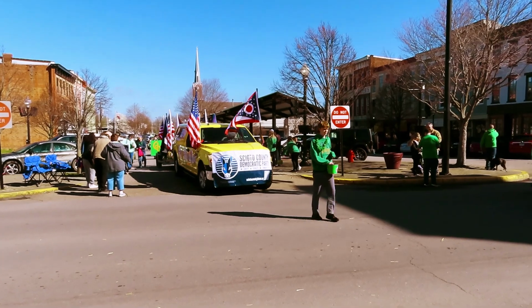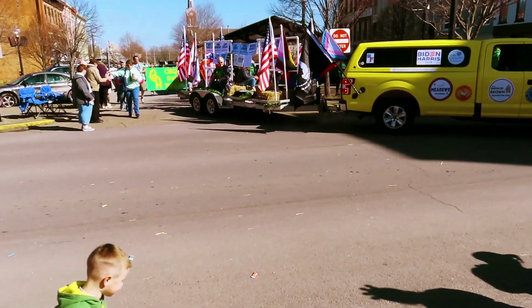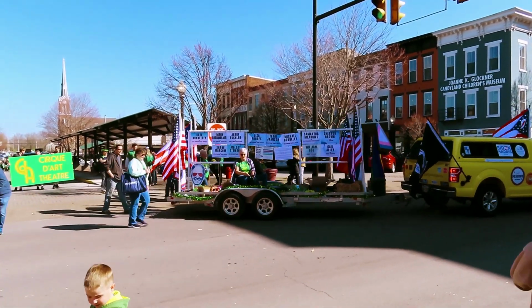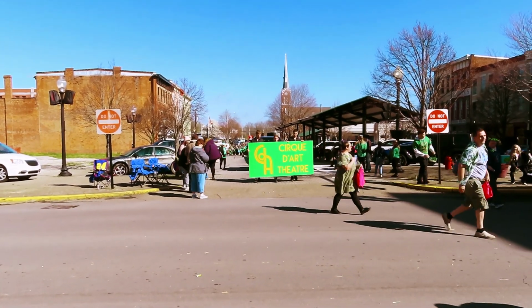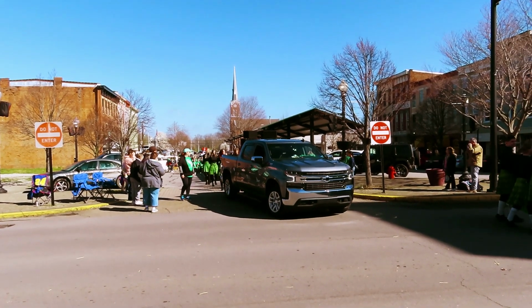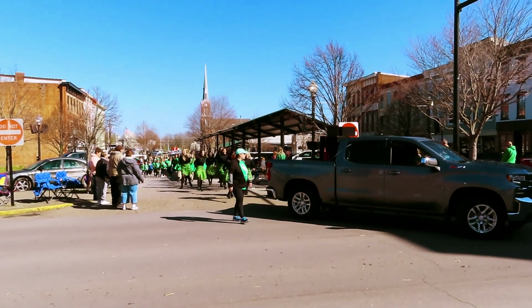And you have the Scioto County Democratic Party coming out, throwing out candy right at our feet. Let the kids grab it. And we have some dancers coming behind the Chevy truck here, with music playing.